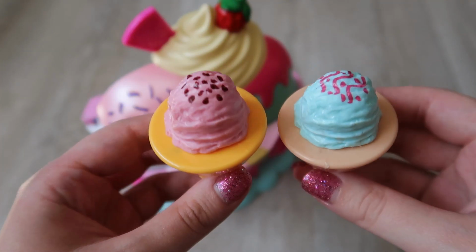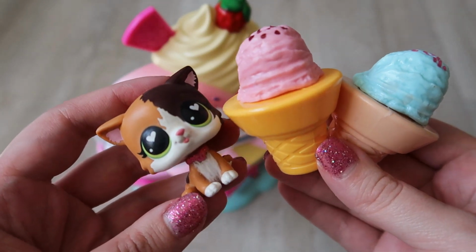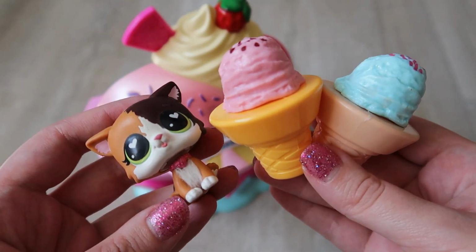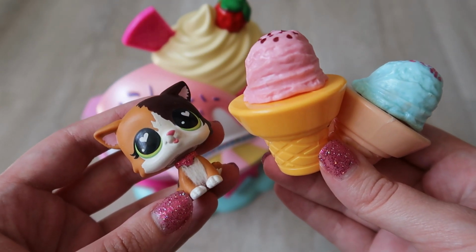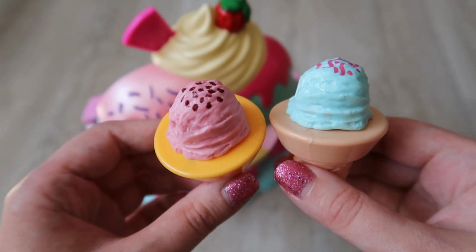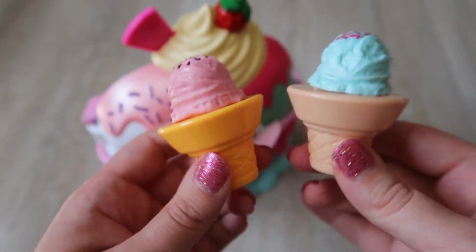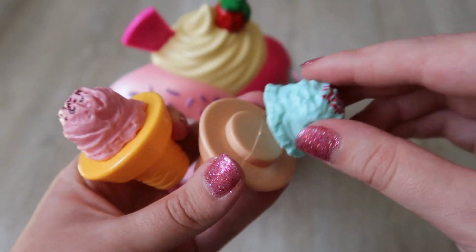So it came with two ice cream cones, and I'll just compare it to my LPS mascot quickly. As you can see, way too big, but these could be cool background pieces, just like display ice creams in the shop. So it comes with a strawberry, and I'm assuming this is mint, maybe bubblegum flavor. So there they are, and you can take these scoops off the cones as well.